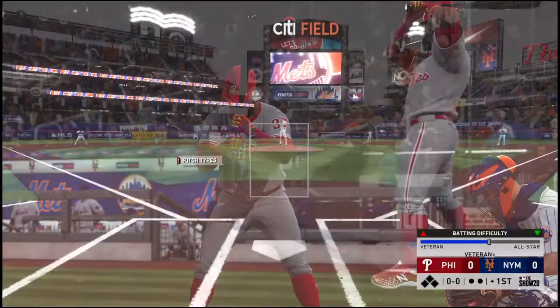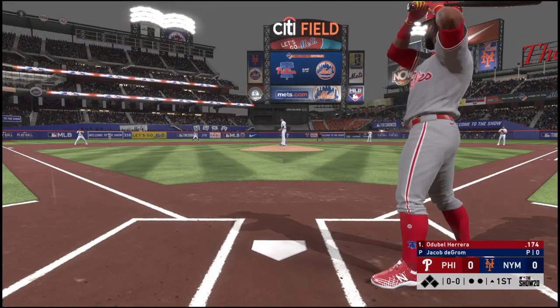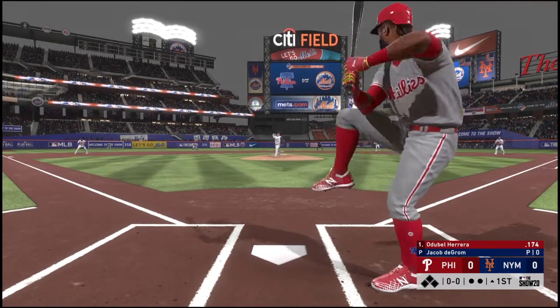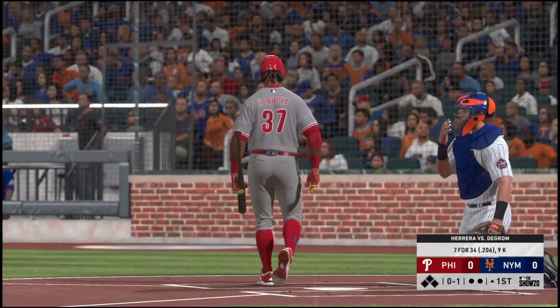He will lead this one off today. Leading off the afternoon for Philadelphia. First offering on its way. Strike one to start the at-bat.